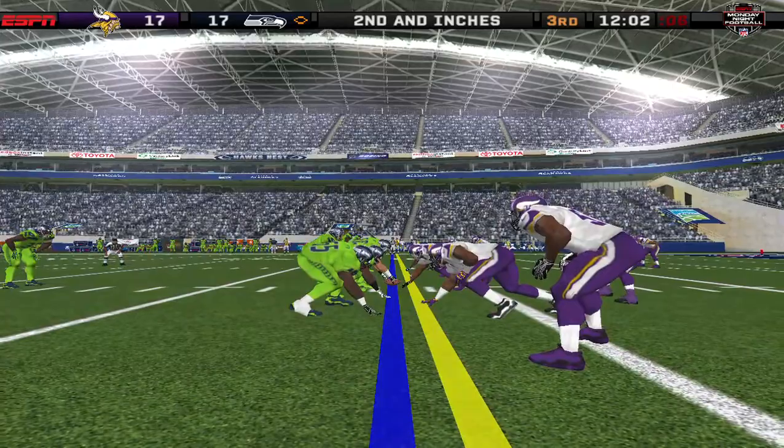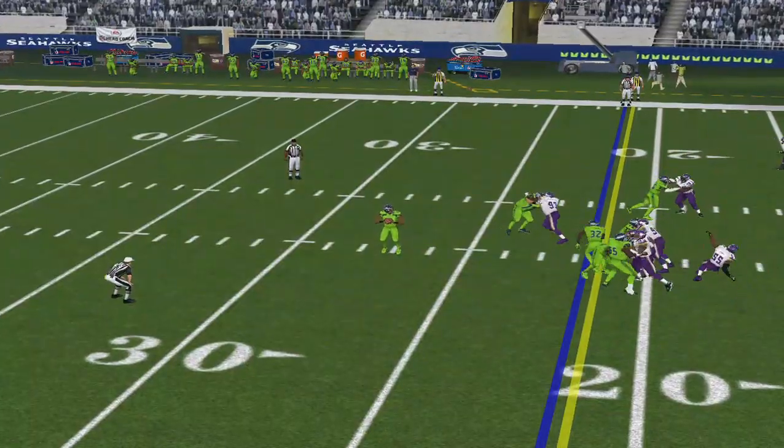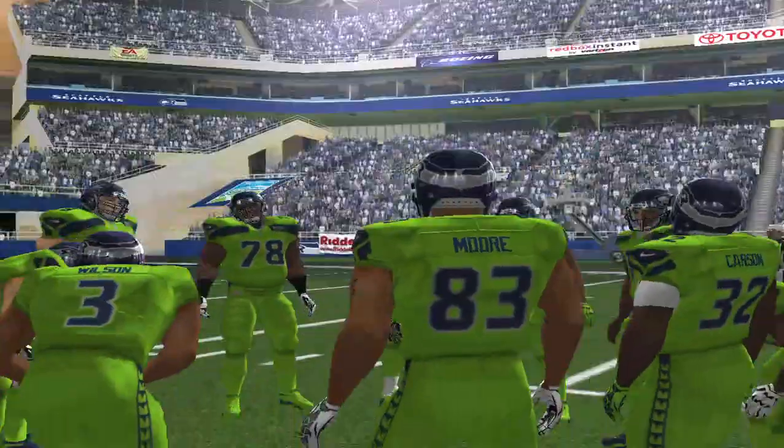The Vikings come out in a 4-3. Keep the throttle down. He tucks it away. Nice play fake. Throws it. He's got it. Touchdown, Seahawks. Seattle.